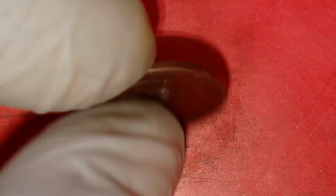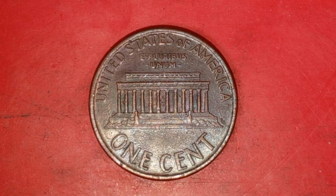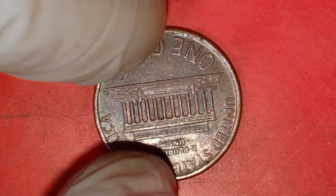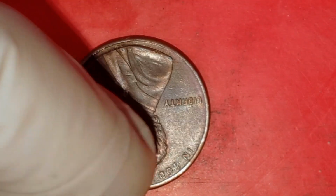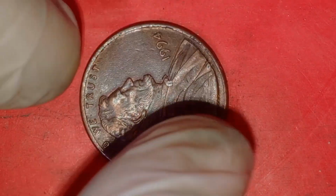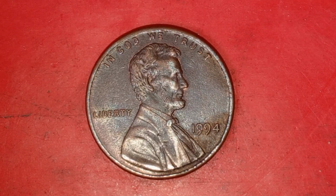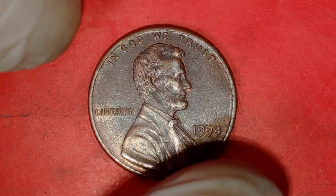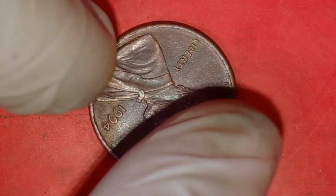Here are some steps to help you spot an error coin. 1. Examine the obverse, the front. Look closely at Abraham Lincoln's portrait. If you see any signs of doubling, such as a blurry, doubled outline of the image, this could indicate a double-die error. 2. Inspect the date and the motto. Errors on the date and the inscription E Pluribus Unum can also indicate a double die. The letters may appear slightly doubled, which is another telltale sign.